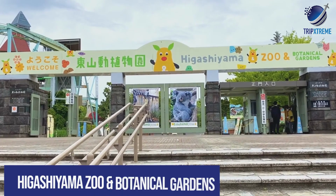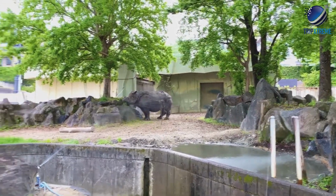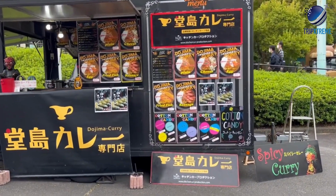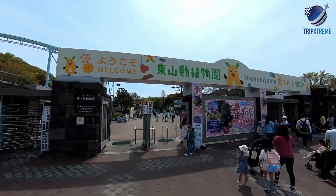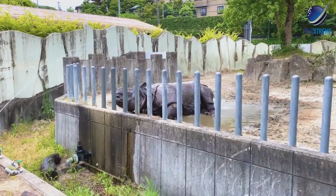And now at 6, Higashiyama Zoo and Botanical Gardens. Opened in 1937 and one of the oldest such establishments in Japan, the Higashiyama Zoo and Botanical Gardens makes for an excellent excursion that can easily occupy the best part of a day. Part zoo, part amusement park and part botanic garden, this popular tourist attraction offers plenty of fun for visitors of all ages.